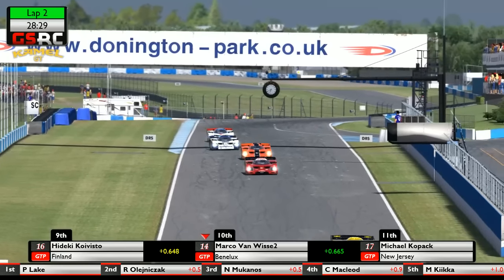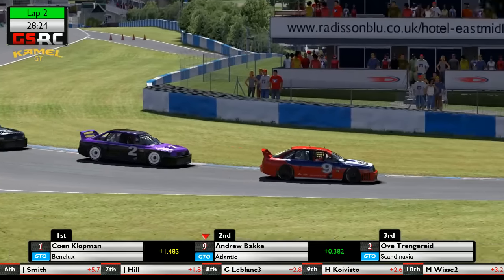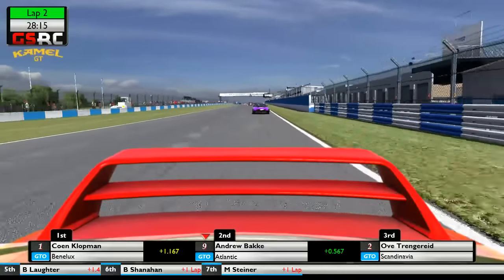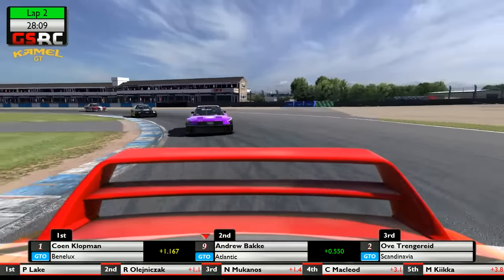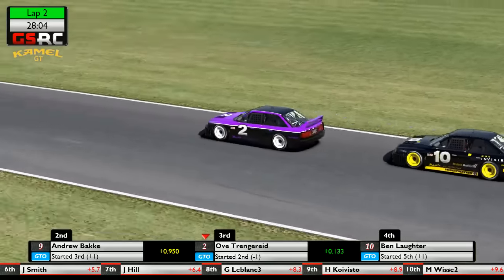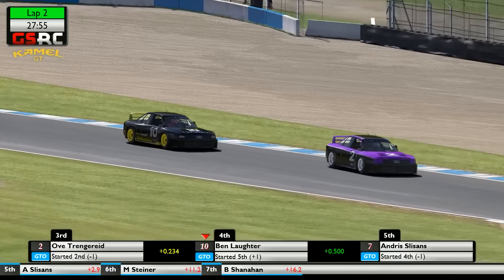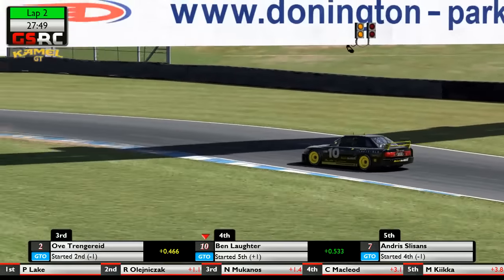But going back to the Audis real quick, Cohen is still up in front. Andrew has not been able to separate himself from Ove yet. They are still running in second and third in class. Not only is Ove trying to see every way he can get around Andrew, you've got Ben Lafter back there putting quite a bit of pressure on Ove as well. Ove swings a little bit wide there, actually goes off into the grass and the dirt. Is that going to give Ben any room here at all to get by? We'll have to see. It looks like so far, going through the S's here, that Ove is going to be able to hang on and he's not going to get overtaken just yet, but that's a battle that could heat up at any time again.